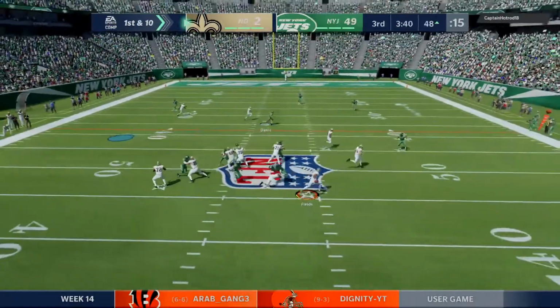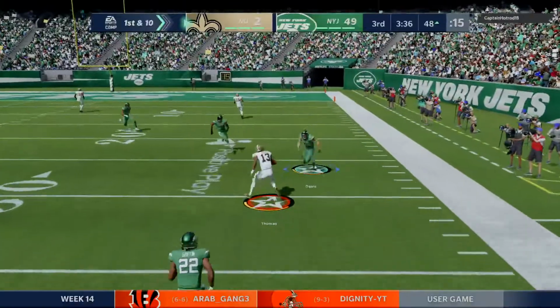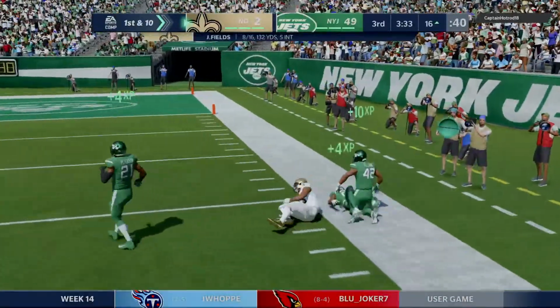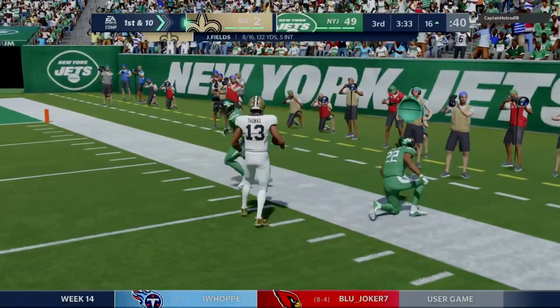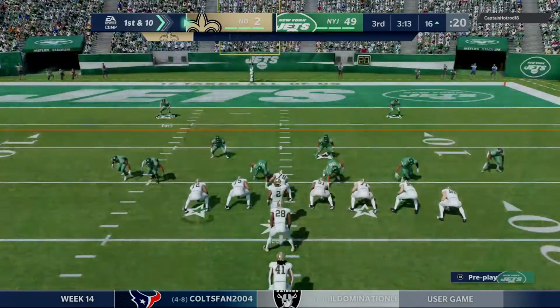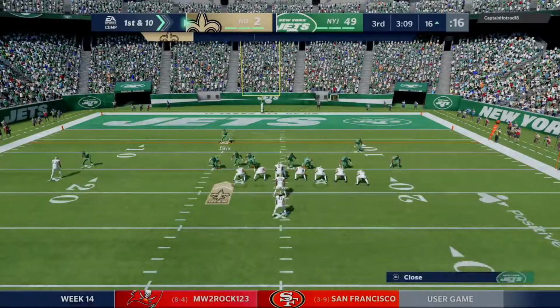Off the play fake, he'll look to throw. He'll buy some time right. This is complete to Michael Thomas. And they'll wind up getting this one all the way down inside the 20. That'll go as a pickup of 32 on the catch and run. So the big play means just like that, they'll operate from the red zone now on 1st down.